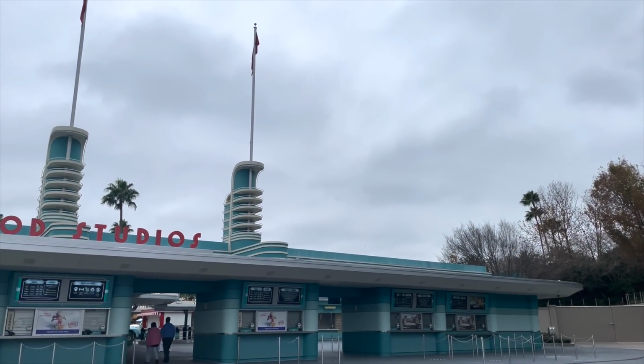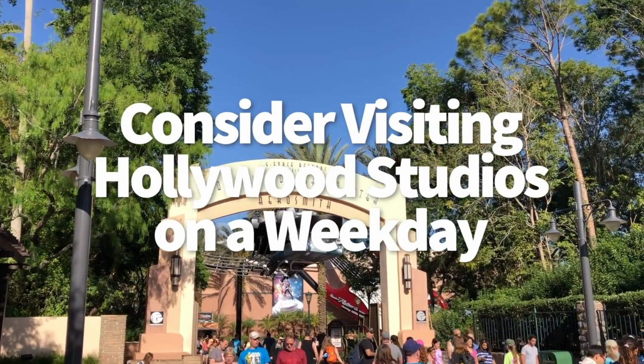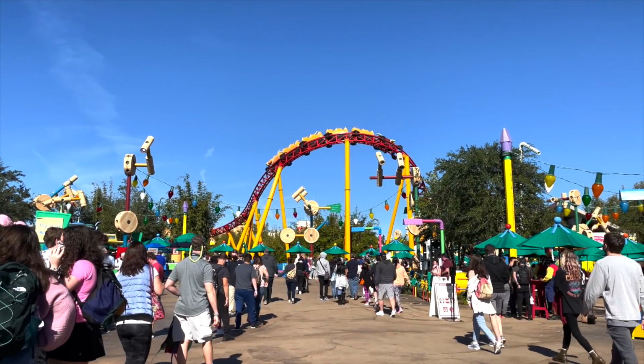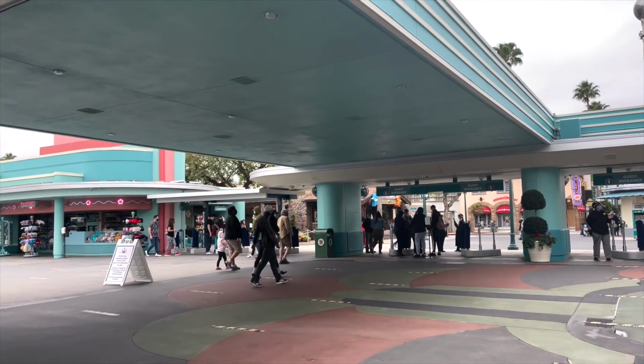Okay, now our next tip is very specific to a certain park. Consider visiting Hollywood Studios on a weekday. Generally speaking, crowd levels are typically higher on the weekends in Disney World, which makes sense. Locals are off work and out-of-towners can use the weekend days to prevent having to use more paid time off.